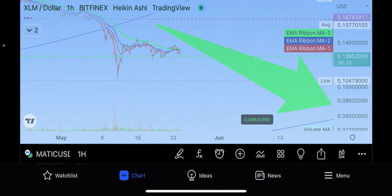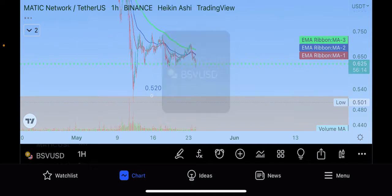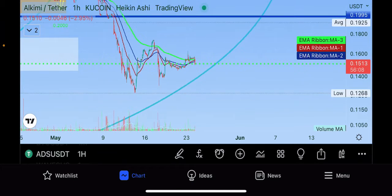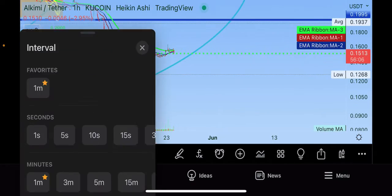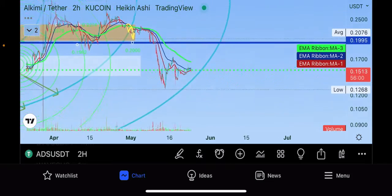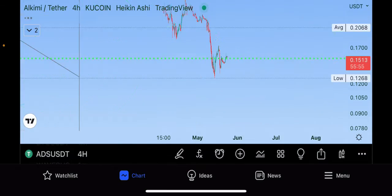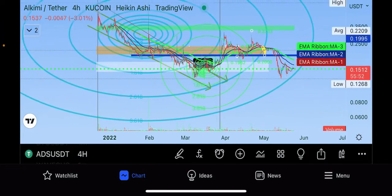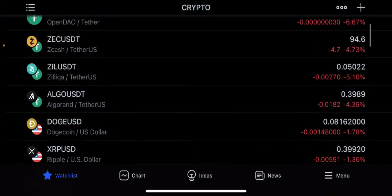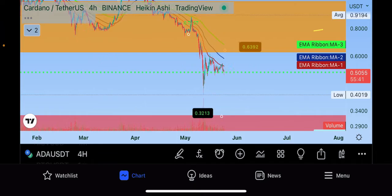And Matic is in the same thing. You can see 0.52 is your regional support. And then where's Cardano at? ADA Cardano is in the same thing. You can see you're coming to your next blue ring. And this is a critical area for Cardano and any of my Cardano holders. Because if you breach this, you got a much, much bigger fall to come down. You're going to start hitting some of this lower support down here. Where you at, Cardano? There we go.